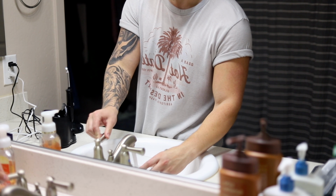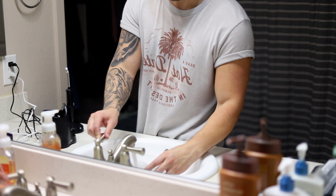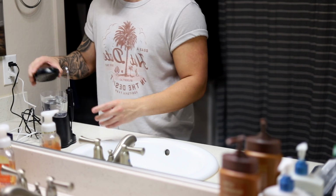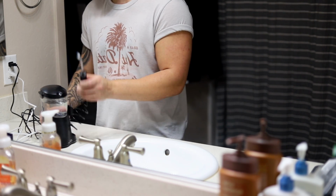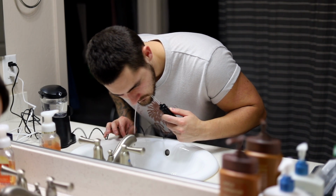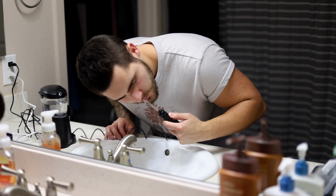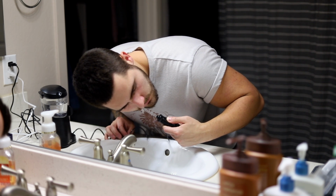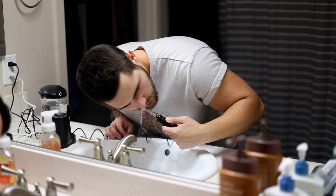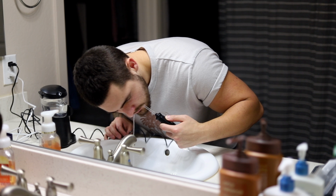Which brings us to our next subject, which is this water flosser I got. It's called a Water Pik, or that's the brand, at least. You just fill it up with water and select what pressure you want, and it shoots water through your teeth and cleans everything out, and it's supposed to be 80% more effective than traditional floss.